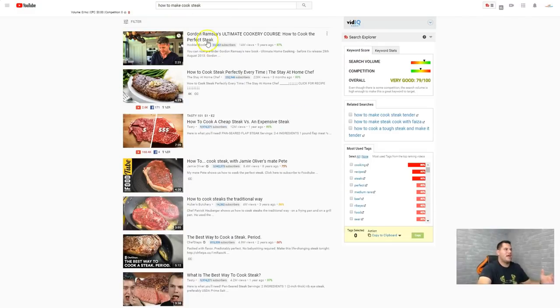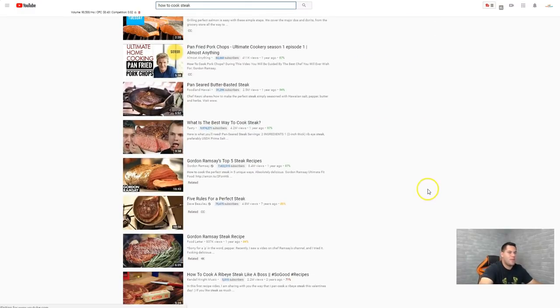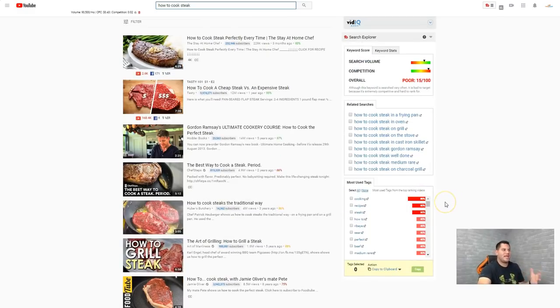And this is just how to cook steak. So it isn't even the right, how to cook steak. Let's type that in and just see. Gonna be a lot of the same stuff, but you get the point. You create something that is unique, that is different, that is captivating. It's gonna catch their attention, like this one.